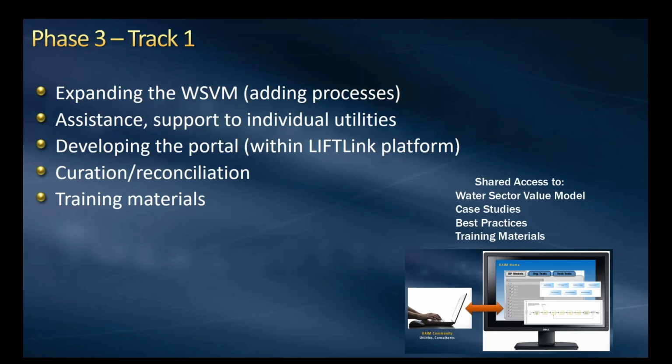in the UAIM methodology. Now, we also want to develop a portal, and the idea of the portal is to provide a repository for all of the case studies, for best practices, for the water sector value model itself, which will require some curation and reconciliation as we get new ideas and collect more information, best practices, and then also training materials. We would envision perhaps providing videos or giving short courses or providing slides that utility partners and others that have access to the portal can refer to learn how to use the UAIM methodology and toolset.